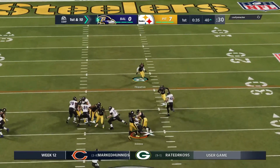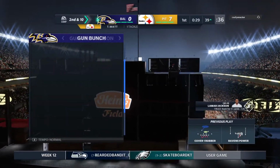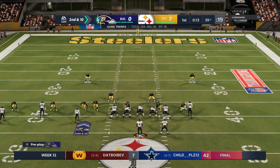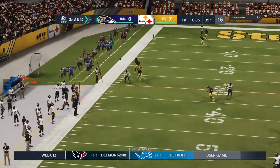On 1st and 10, it's Dobbins. And he's going to be met at the line of scrimmage and taken down. T.J. Watt in on the tackle. I don't think any of us were surprised that they decided to start this drive on the ground after the last 2 drives ended in interceptions. Unfortunately, though, not a lot going on that first play. Yeah, I think the anticipation was felt also by the defense.